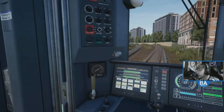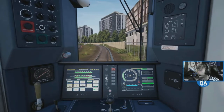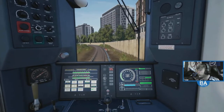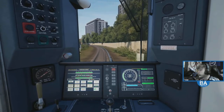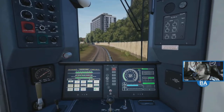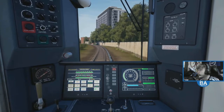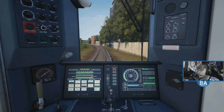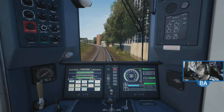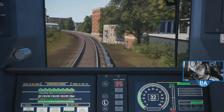Right, so track speed's now 35. And this is White Plains Station, which apparently got rebuilt about a year ago, or refurbished. Redone. It's one of the more modern stations on the route. It does actually look quite cool, with the clock tower and all that.